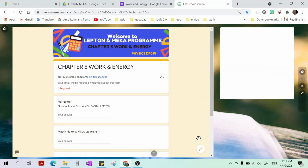So minggu ni kita akan buat satu kelainan sikit, di mana kita akan discuss soalan berbentuk objektif sebagai persediaan untuk menghadapi UPS 3 nanti. Jom bersama-sama saya. So ini contoh soalan dan nanti medium akan letakkan di ruangan description, so pelajar boleh mencubalah. Contoh saya sekarang adalah sebagai pelajar. Saya masukkan nama.